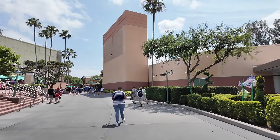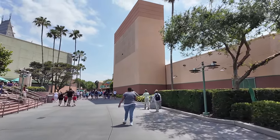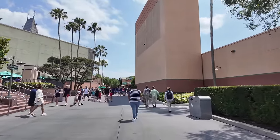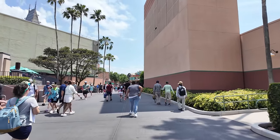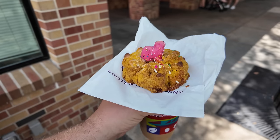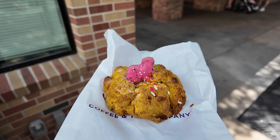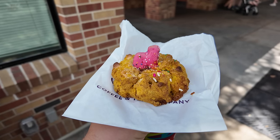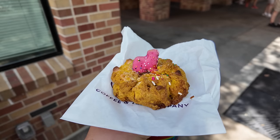I'm gonna assume that the Toy Story Play-Doh cookie is actually at the Joffrey's stand right on the outside of Toy Story Land. We'll check there, but it could be at Woody's Lunchbox. I don't know, we'll have to take a gander. And here it is, the Play-Doh cookie. I love the way it looks. It's a Funfetti sugar cookie with sprinkles, marshmallows, caramel, and then I think a little animal cookie on top.